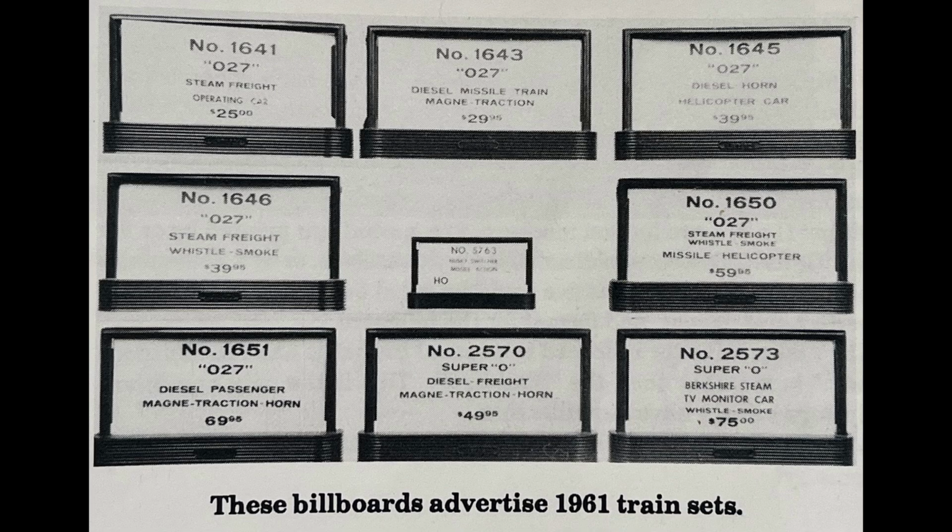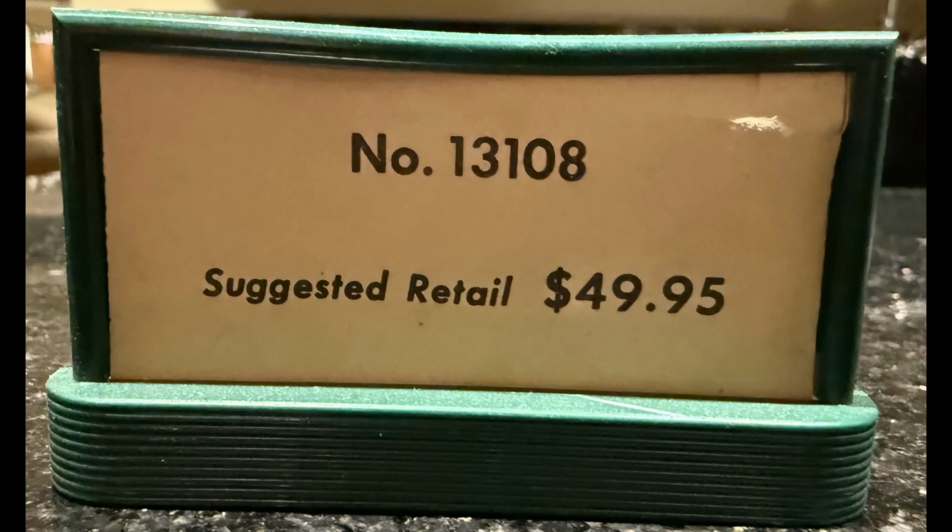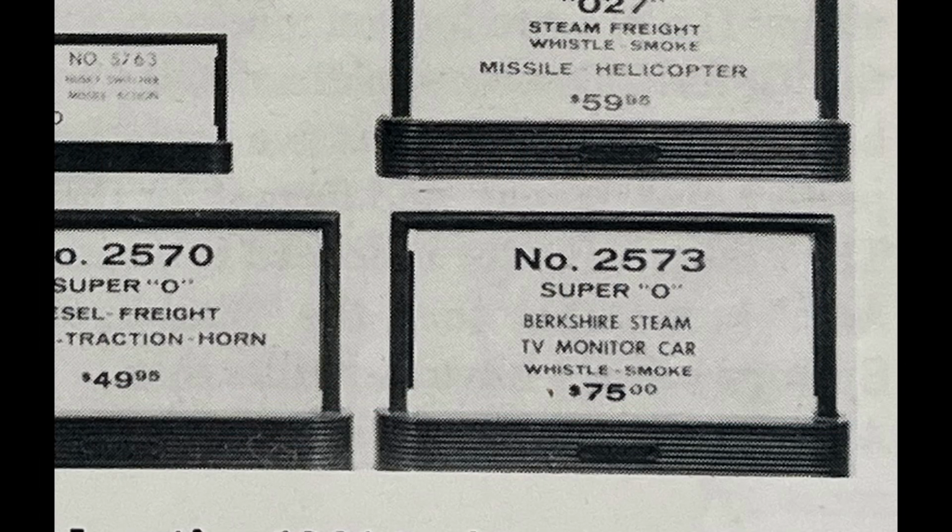These boards are very simple, with the set number, description, and suggested retail of the set all professionally printed in black ink with a white background. They were designed to fit into the 310 frames and placed on dealer displays in the store to help sell that year's products. The origin of the boards is unknown.